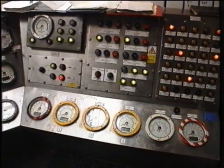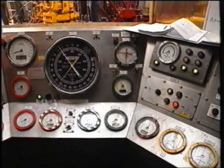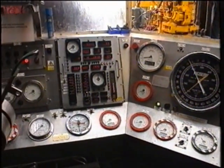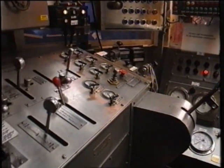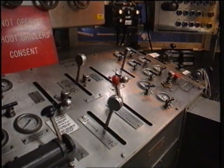We're very lucky on the Piper B because we've got some very up-to-date equipment. It's all computerized. It gives me a constant readout of volumes. I can keep track of all the mud system when we're actually in drilling, and I can program it so if we have a loss or gain, I can see immediately if there's anything happening in the well that shouldn't.